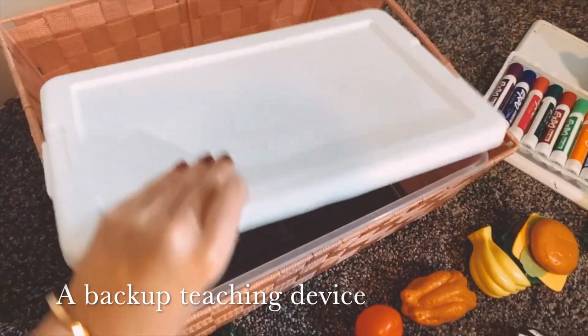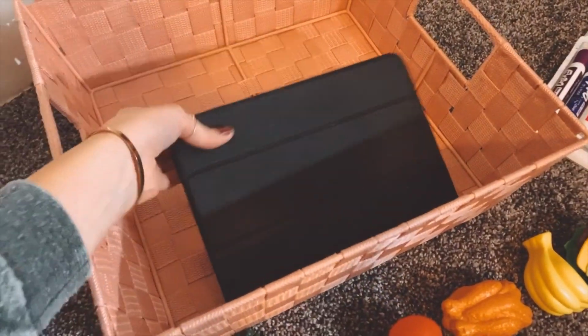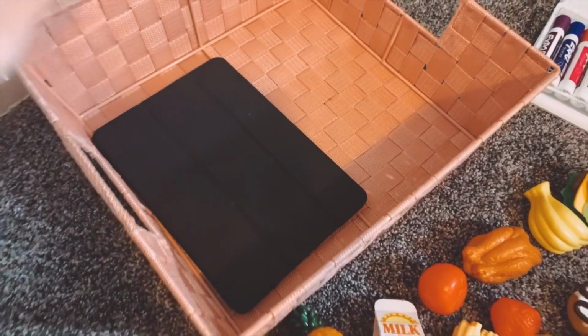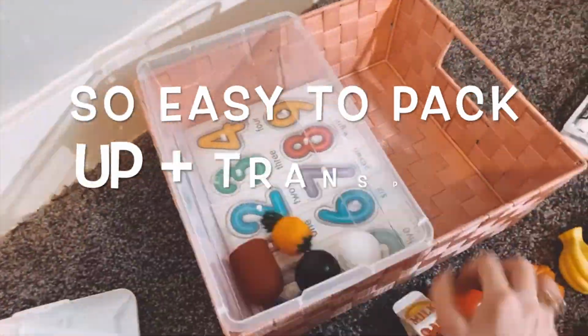All right, and then the last thing in my pink little bucket here is my iPad. They always recommend that you have a backup teaching device, and this is what I use for mine. You unfortunately cannot teach on a cellular device quite yet. I'm not sure if they're ever going to allow that or not. Just have some sort of backup just in case.